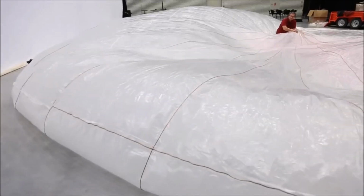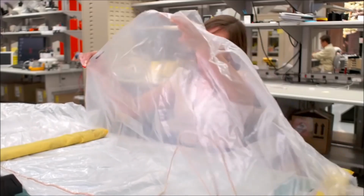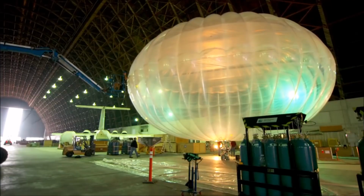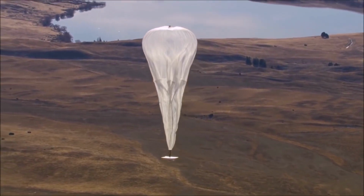It was pretty challenging, getting the balloons to be more durable and more long-lasting. For a while, many of them leaked for some reason or another, and they would come down over the course of a few hours or a few days. It was like a detective job to figure out what was introducing tiny leaks. Now our balloons last over 100 days.